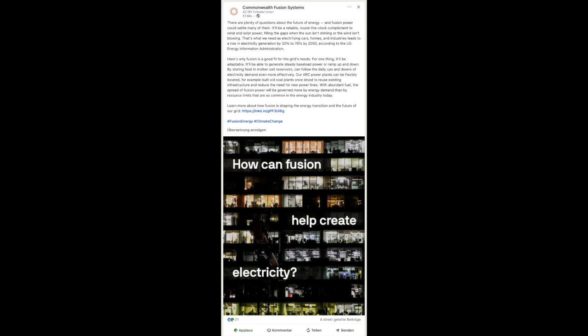Absolutely. When considering the economics of fusion energy, we need to look at the bigger picture. Unlike fossil fuels, which are finite and often geographically concentrated, fusion fuel is readily available and practically limitless. This could lead to greater energy independence and price stability over time. So it's about shifting our perspective from short-term expenses to long-term gains.